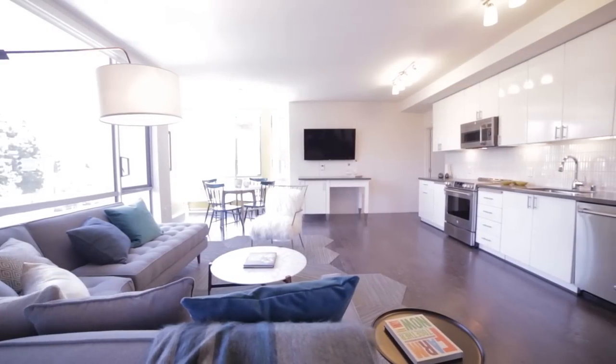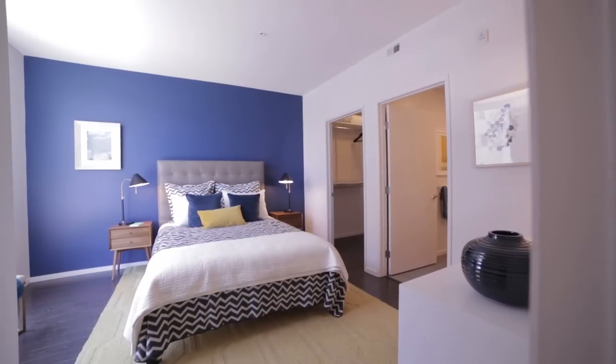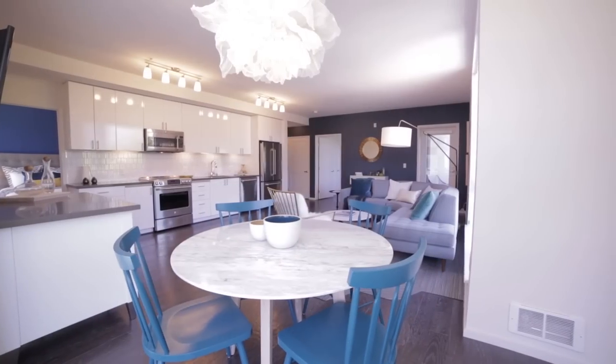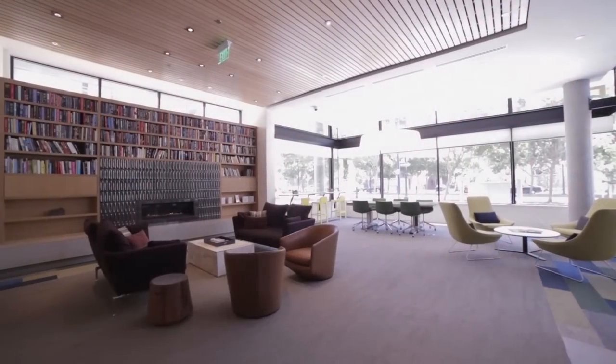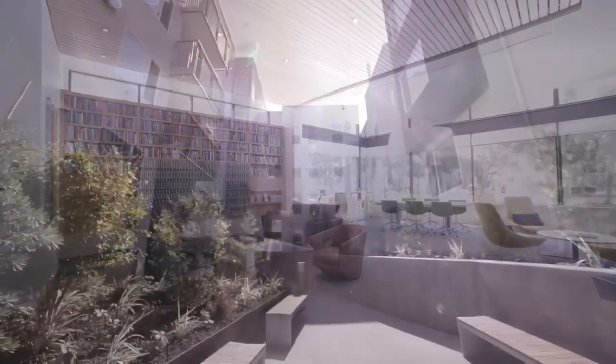Our thoughtfully designed studio, one and two-bedroom apartments and townhomes boast premium finishes. Live up with gourmet kitchens and hard surface flooring. Live sustainably in our smoke-free community designed to achieve LEED Gold certification.